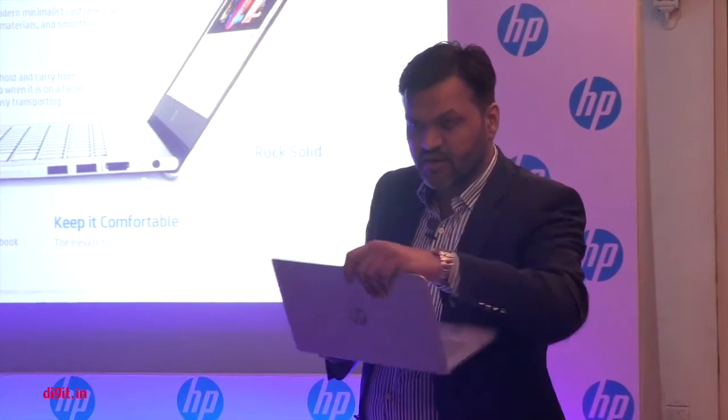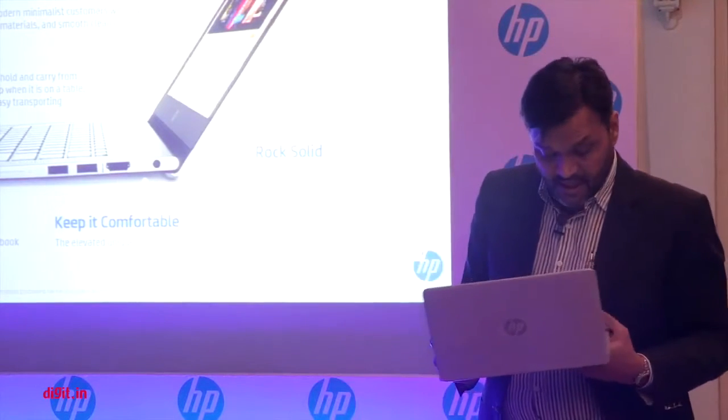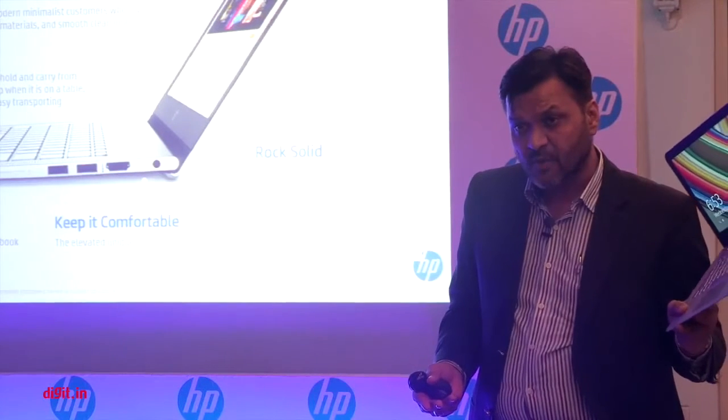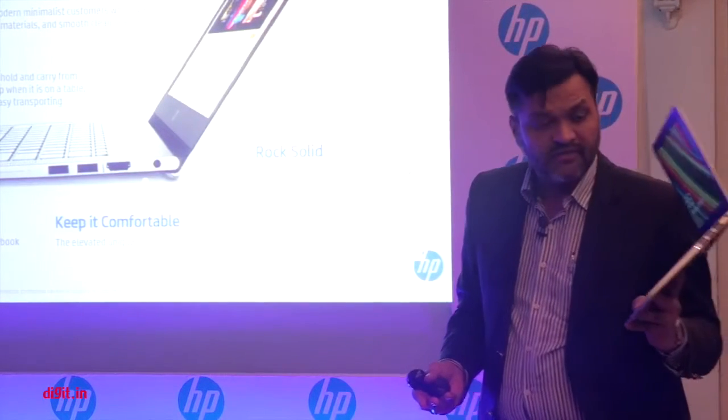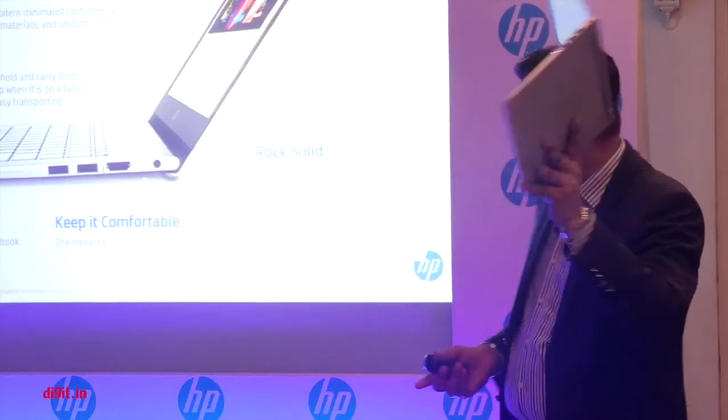So when you open this and put it on the lap, it gives you a slightly tilted feeling, so that as you're typing it becomes very ergonomically easy for you to navigate, and the typing experience is really top of the line. This has audio by Bang & Olufsen, which is top of the line, premium audio, giving it a complete entertainment and productivity experience in a package like this.